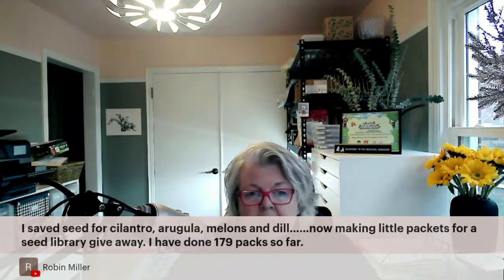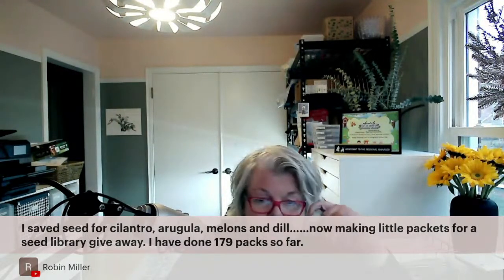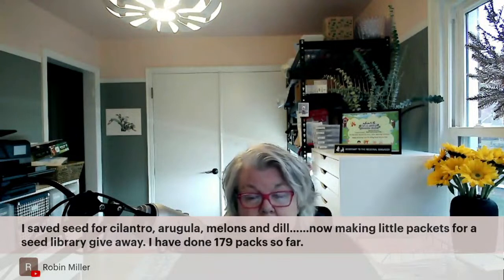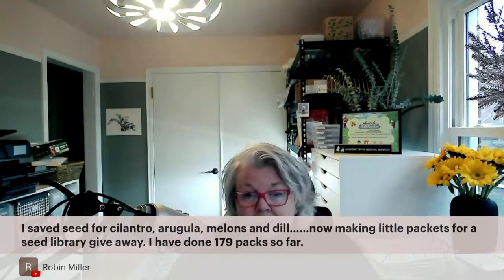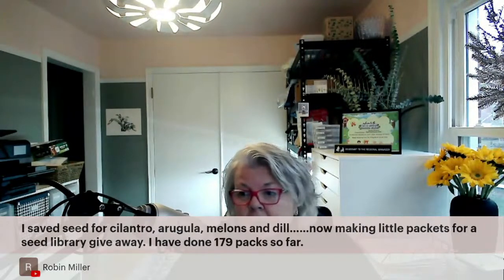Robin is saying she saves seed for cilantro, arugula, melons, and dill. Now making packets for a seed library giveaway. Wow. Yeah, isn't it amazing the amount of seed? I have one variety of pepper that is probably my favorite pepper. It's a Korean drying pepper. They don't have seeds this year, and so I thought, I need to start saving some of these. And then a tomato that I love called Purple Rain. Baker Creek is no longer selling it. So I have enough seed that I thought, okay, I'm saving it. You can have this tomato, but you need to give me all the seeds out of it. So good for you.